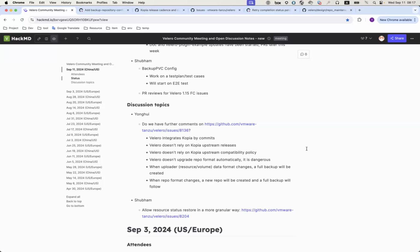Yeah, but I have to say that once the uploader data format changes, users have to use the previous Velero version to read the old backup. Because how does that work in the repository? So if I have my backup storage location, we put the backup repository in the Kopia directory based on the namespace. If I have an old backup and then we upgrade Velero and then we make the new backup that's a full backup, do both of those backups that are different versions coexist in the bucket?